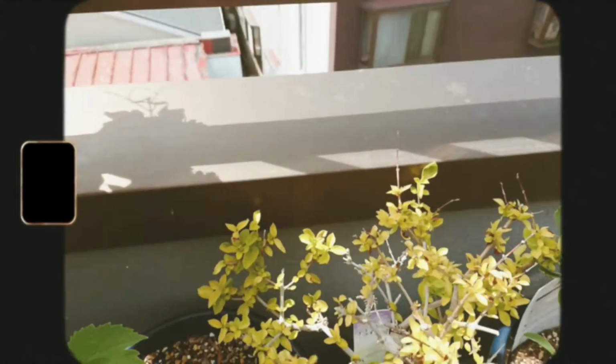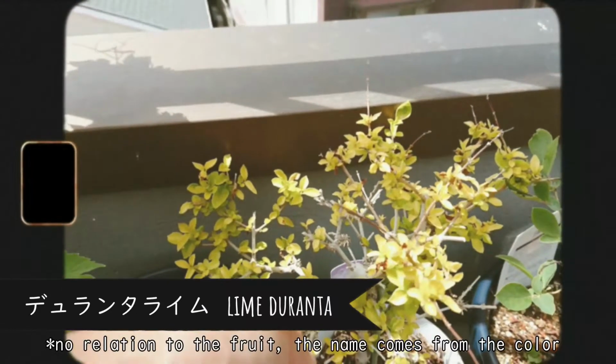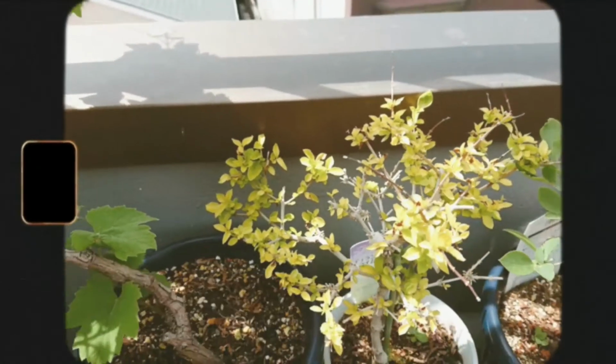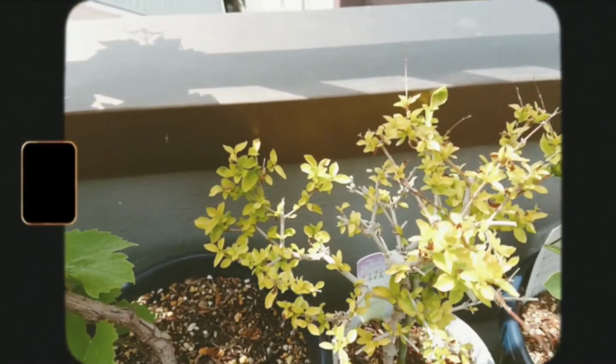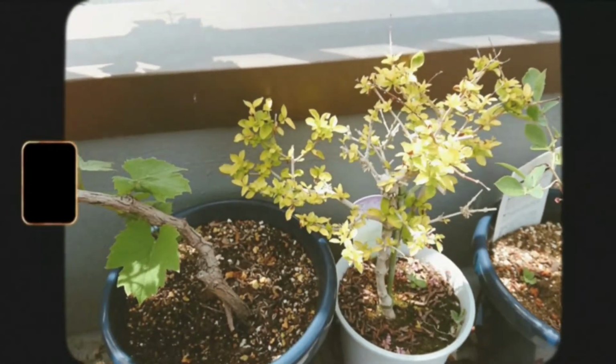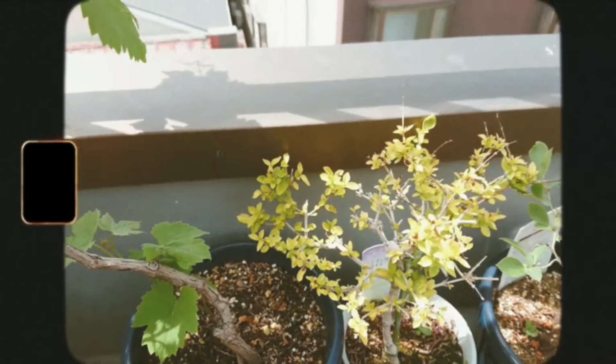This one says it's a kind of lime tree. I got this from the Don Quixote, so it's really cheap. And I don't know what it's supposed to do. I might have to change the pot, give it a bit more space, and maybe it'll do more things. But the leaves are still there, so it's alive.